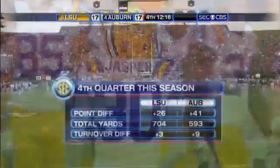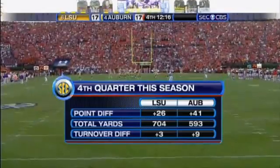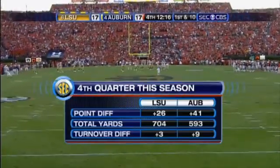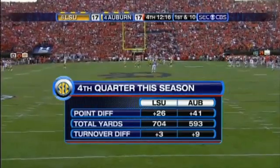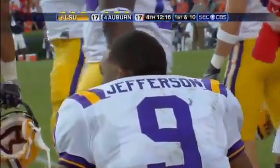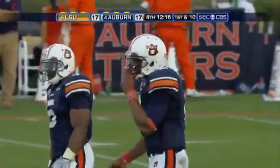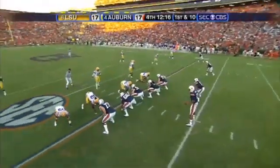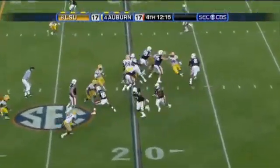Well, we are early in the fourth quarter. Now this is up to date. The point differential for LSU, 26 points, Auburn 41. Look at the yardage and the turnover difference. Well, and then just think about LSU. Their last two wins against Tennessee and Florida were on the last play of the game. Right. Okay. And Auburn's had, what, 3 games where they won right at the end of the football game. Both of these teams are used to playing close fourth quarter games, just like Gene Chizik told Tracy. It's an SEC game.